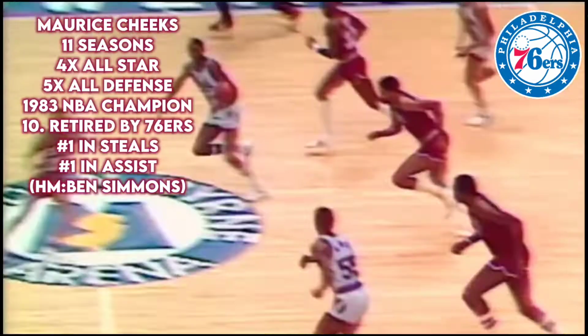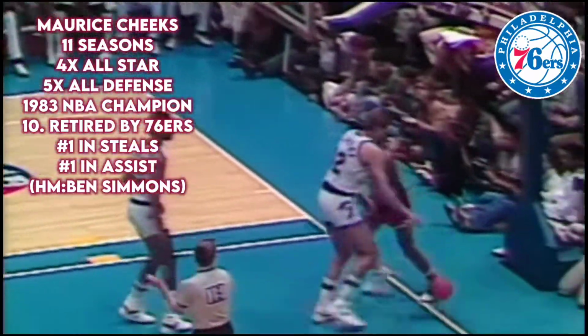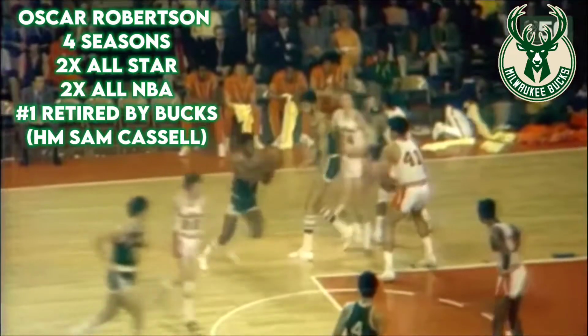He'll go for the layup. Intercepted by Cheeks. Jaminski back. Cheeks dunks it. Ahead on the right. Looks back on the left. Look at this move! He laid it in. Oscar Robertson. There's the big O now.